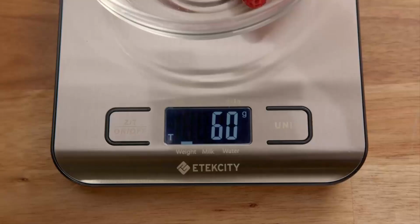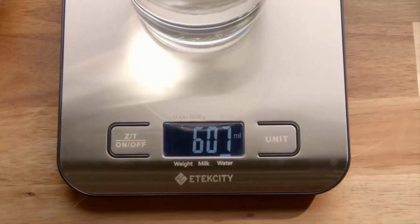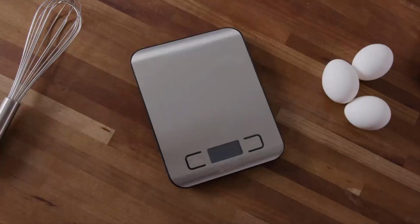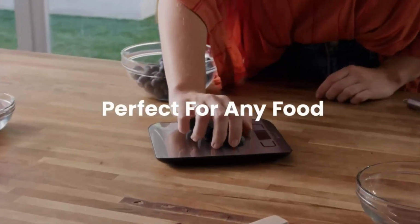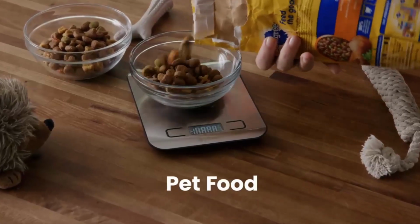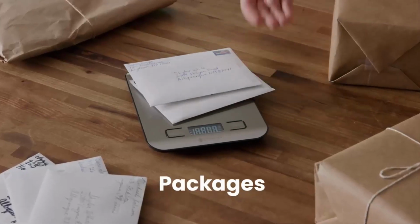Another great feature of the Etekcity food kitchen scale is its unit conversion function. You can easily switch between units such as ounces, pounds, fluid ounces, grams, and milliliters to get the most convenient measurements for your recipes. This makes it easy to follow recipes and convert measurements quickly and easily.